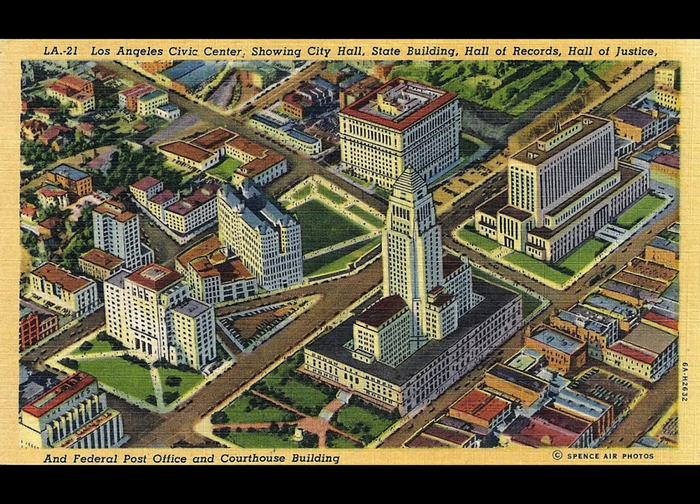This last postcard is a bird's eye view of the area that we've just been looking at, with City Hall in the center, and Post Office and Federal Building, and the Hall of Justice, and the Hall of Records, and finally the LA Times building. Let's just give you an idea where all those buildings were located.